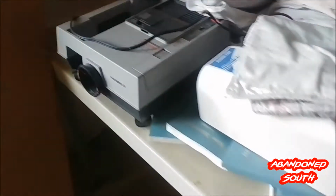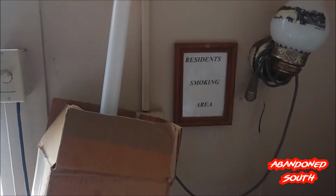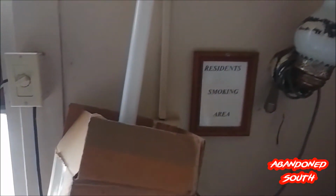Old projector. Smoking indoors in public facilities in Arkansas has been outlawed for quite a while, so you can tell it's been a while since this was a smoking area.